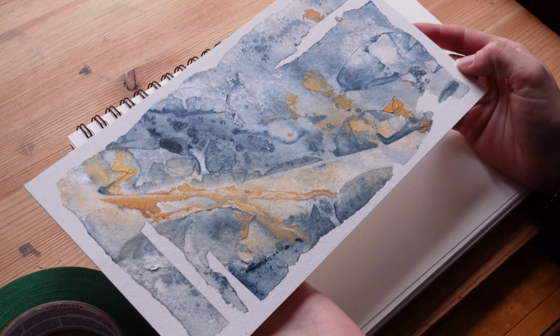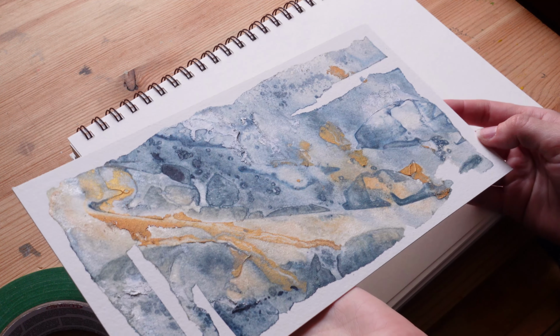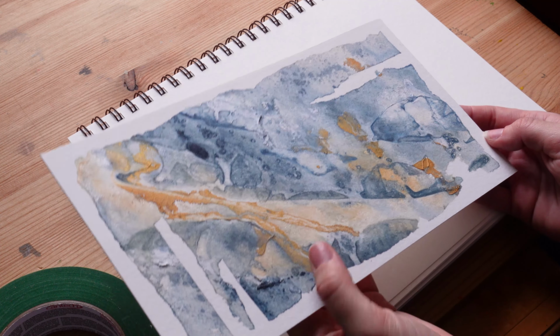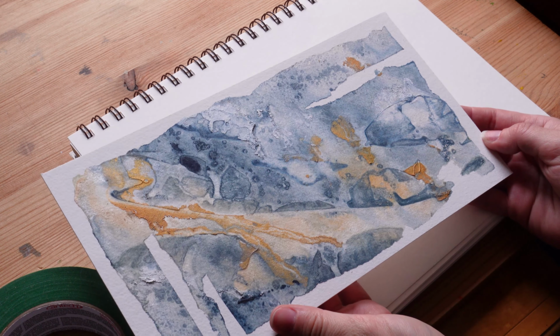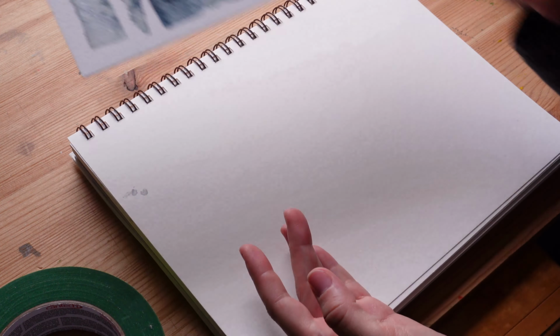I decided I'm going to leave it as is. I love it too much. There's already so much detail in it and I don't want to ruin it. I'm so happy with it. But now I want to test out other ideas.